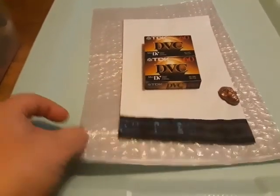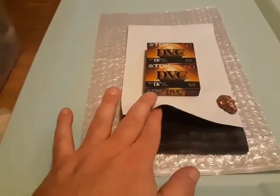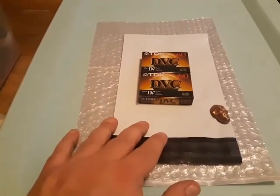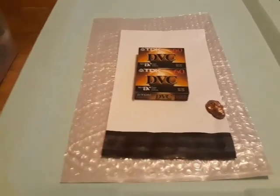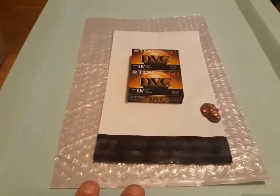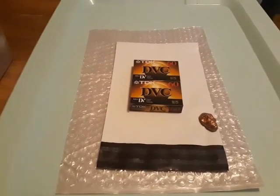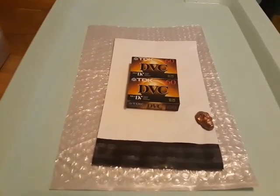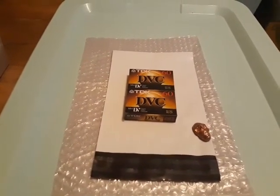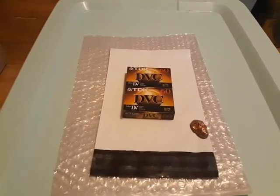I'll wrap it up in this spare piece of recycled bubble wrap and put it in this poly mailer. I have several of these left over from when I used to sell single books, but that'll do it for that. I do not have to ship this till tomorrow, but I'm a firm believer to ship your items as quickly as humanly possible, because it makes your buyers a lot happier. If they get their items quicker than they're expecting, they're way more likely to leave you a positive feedback.